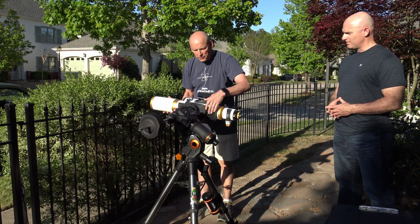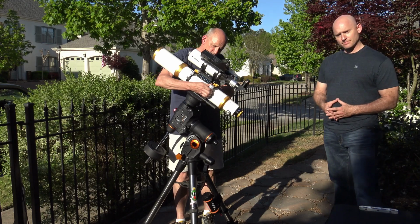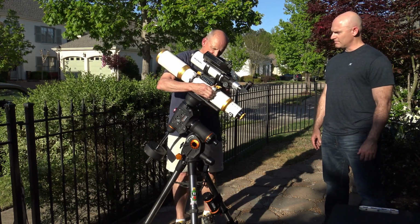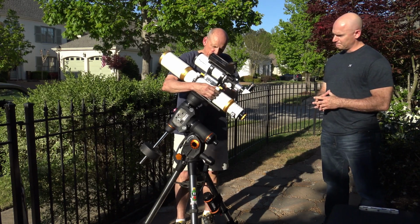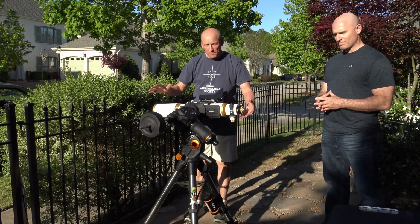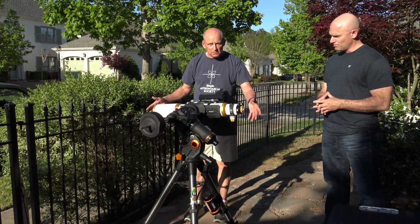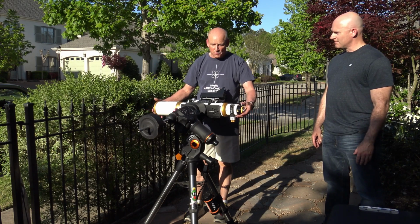What I'd really do here, just to be safe, is loosen everything up and slide it back until I get my balance point just right. Now, if you still have a problem with that, you can see we're probably pretty close right here. So we've got it balanced in both directions, and if I had the DSLR on it, I'd be pretty happy with this.